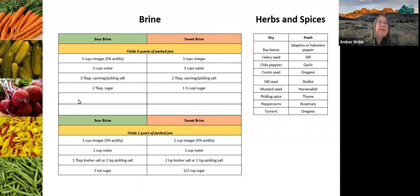Okay. So the next slide is a table of those different kinds of brines that I was mentioning. So we've got here a really great classic brine that is for sour, so a little bit less sugar in it. And then a sweet brine that has a little bit more sugar for something more maybe along the lines of a bread and butter pickle. And then I also have on here a table of recommended herbs and spices.